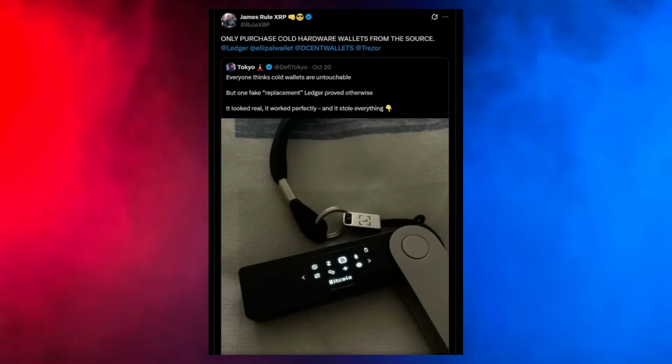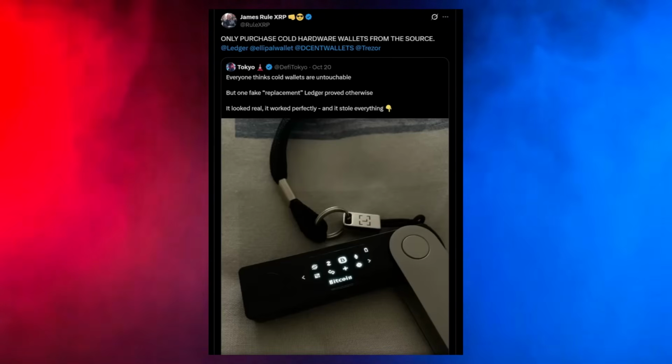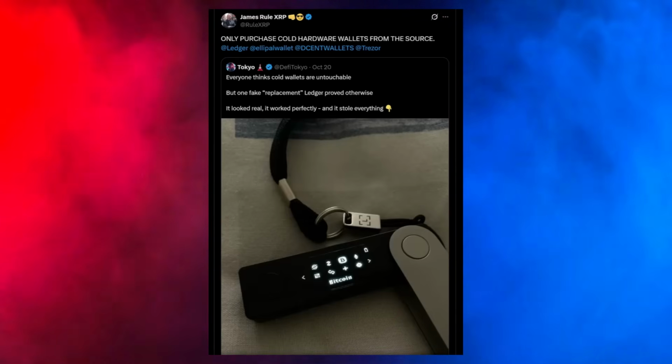Do not, and I repeat, do not buy it on Amazon. I've seen way too many people in our community lose their entire crypto portfolio because they thought they were being smart buying their wallet on Amazon. It's heartbreaking every single time. I'm stressing this now more than ever because we've got tons of newcomers entering crypto for the very first time. They need to learn from all the painful lessons we've already been through.